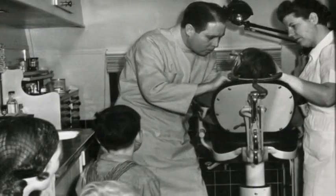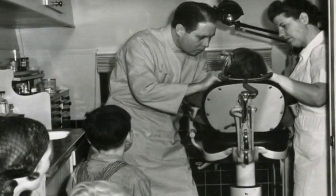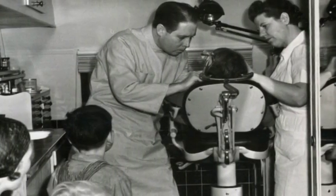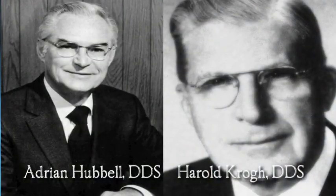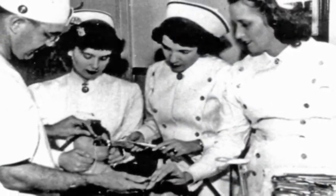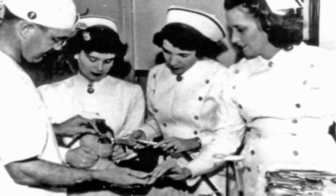The early pioneers in the specialty of oral and maxillofacial surgery were essentially looking for techniques that could be office-based. So people like Adrian Hubble and Harold Crowe were specifically looking for these outpatient techniques in the 1930s, 1940s, and 1950s, and they were instrumental in developing those techniques and making them safe and reliable techniques, and they have certainly been adopted by some of the other medical and dental specialties.